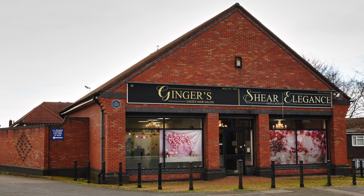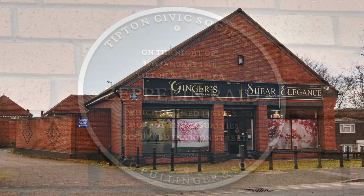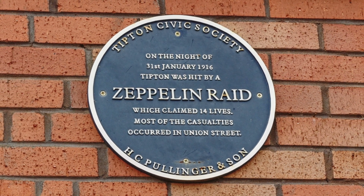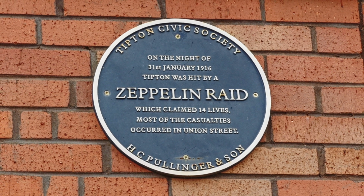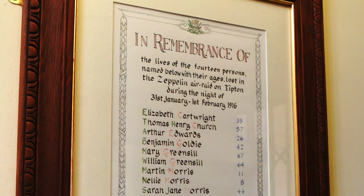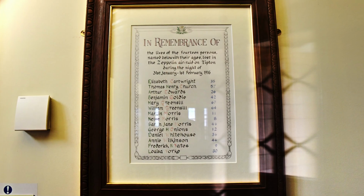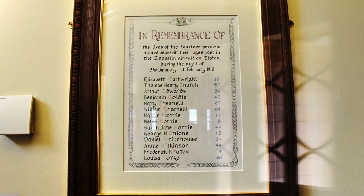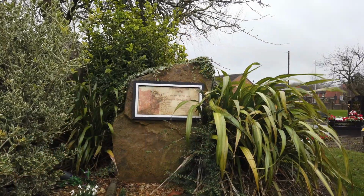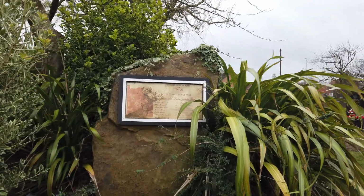In memory of the victims of the Zeppelin raid, Tipton Civic Society arranged memorials to be displayed in 3 separate locations. We've already seen the blue plaque in Union Street on the site of the Globe Inn, which was seriously damaged during the bombings. In addition, there's a Roll of Honour displayed in Tipton Library, along with the boards commemorating the soldiers who lost their lives in the World Wars. Finally, a lovely memorial was placed in Tipton Cemetery, just up the road from the bombings.